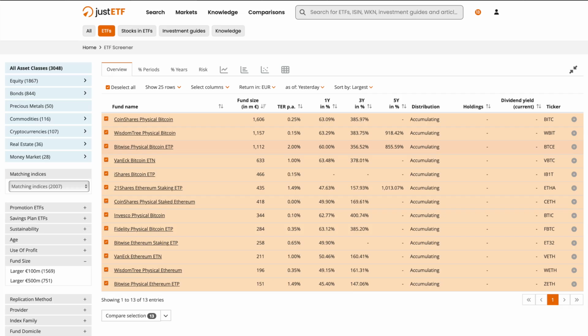The biggest thing for me between these funds is going to be the price, the TER. You can see the Bitwise fund has a TER of 2%. Compare that to the Invesco fund sitting at 0.1%. That may not sound like that much, but over a long period of time, that can make a massive difference. Imagine a lot of these charges will come down because they have to compete. That's going to be one of the main things that differentiates them from other providers.